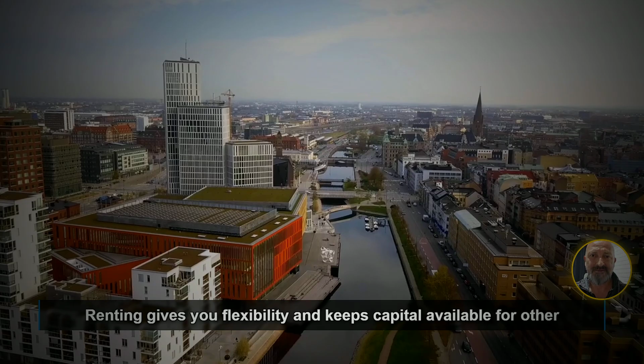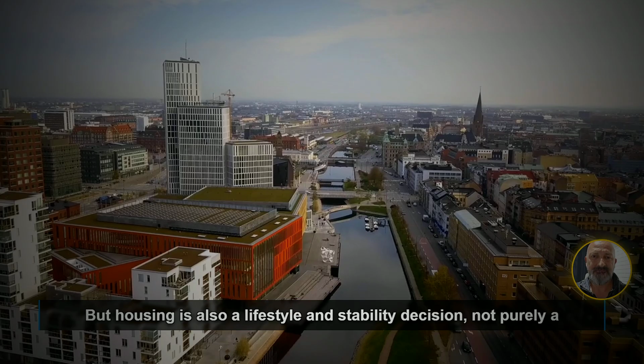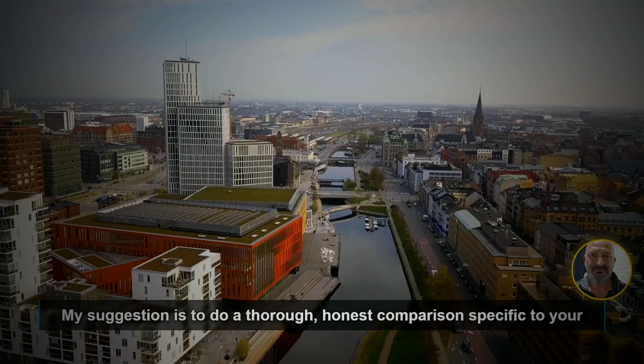Buying gives you stability, potential benefit from continued price appreciation, and the ability to make your home your own. Renting gives you flexibility and keeps capital available for other investments that may offer better returns. Over very long investment horizons, the historical real return on broadly diversified global equity has generally exceeded real estate returns in most markets when all costs, including maintenance, property taxes, and transaction costs, are properly accounted for.